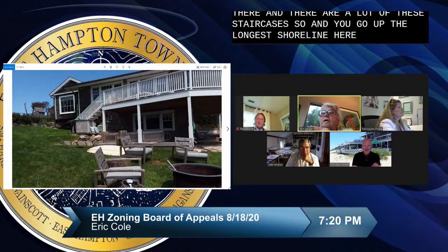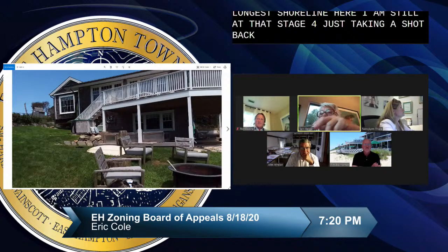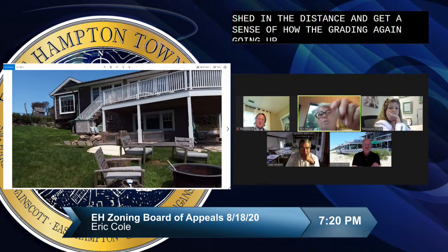Next. Now I'm still at that same point, just taking a shot back to the side of the existing house today. And you can see the shed in the distance and get a sense of the grading, again, going up, and then I'm going to go back up.